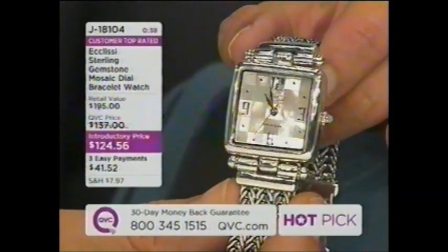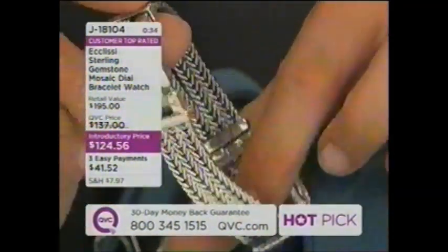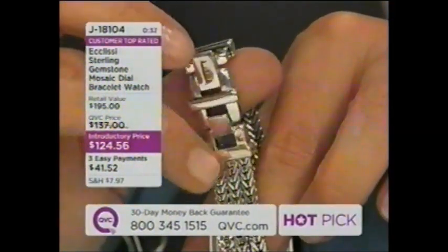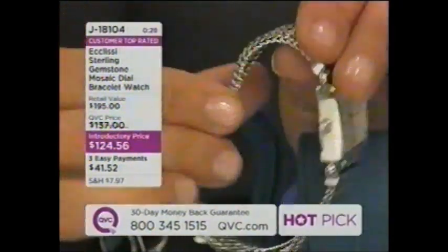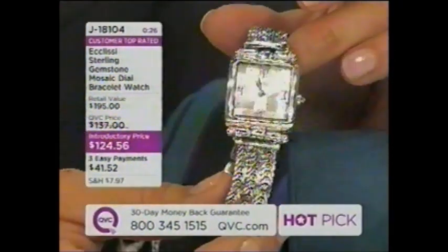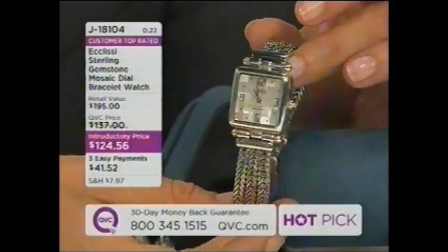I want to comment about what you mentioned earlier about the clasps. Because we have those additional clasps, it not only helps fit a lot of wrist sizes, it adds to the flexibility in how you can wear the watch. You can wear it more snug some days, more loosely some days. Also, you can contact Ecclesi, and you can get that number from QVC, to actually get more of those clasps. So if it didn't fit quite right and you wish it had one more, call Ecclesi. You can get that information from QVC customer service.